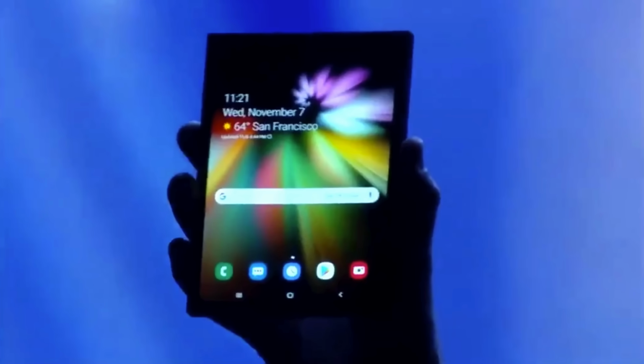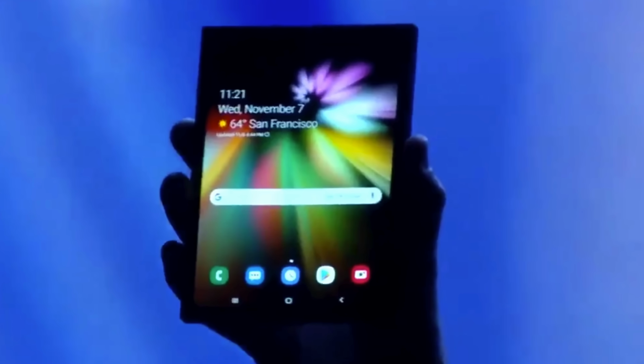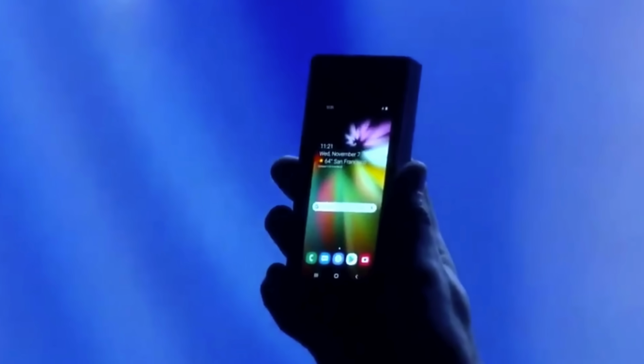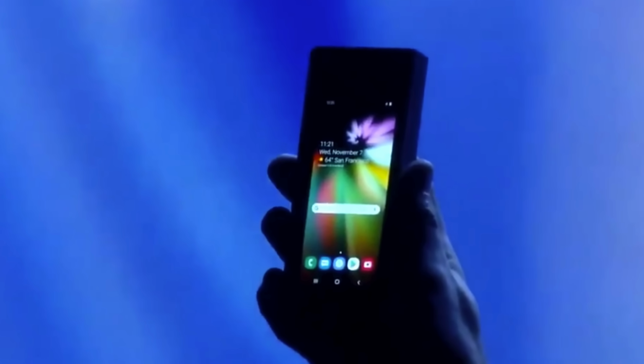Now, the device that Samsung has showed us was still a prototype, so it wasn't something that Samsung would be releasing to consumers. In fact, the phone itself was even hidden inside a big blocky case, so yeah, we couldn't really see its actual design. Now, here's a few interesting takes from the event.